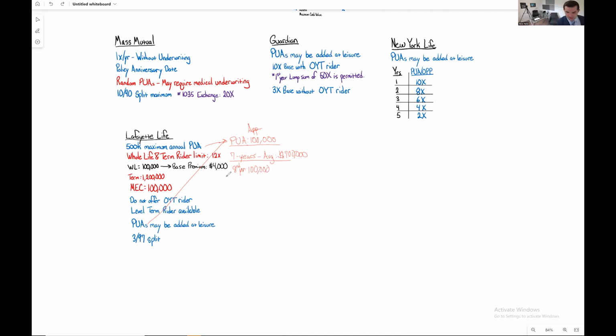Nice. Now, let's assume, let's put this in a different color here. You were approved for 100. Maybe you paid in 100 one year, then 20 the next year. Let's just say over 7 years, you paid in total PUA payments $350,000. What that means now, beginning the 8th year, the maximum PUA payment you can make each year without underwriting would be that number divided by 7, which comes out to what? $50,000 per year. Anything higher would be subject to medical underwriting.